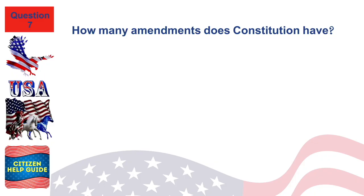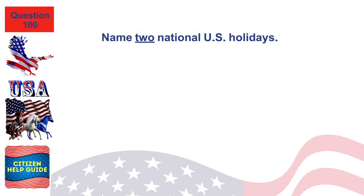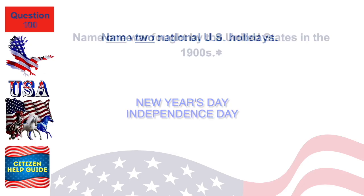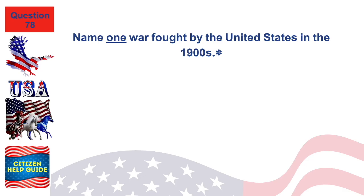How many amendments does the Constitution have? 27. Name 2 national U.S. holidays. New Year's Day. Independence Day. Name one war fought by the United States in the 1900s. World War I.